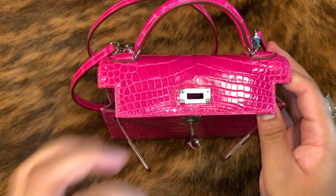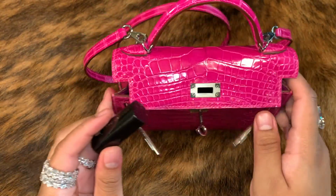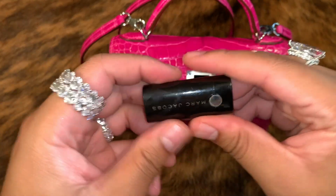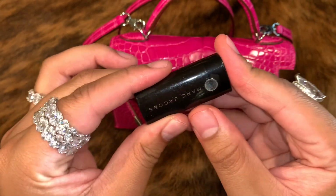So it fits. Also, being Kenya, I'm most likely going on a date, so I would need a lipstick. So I would have a cute little Marc Jacobs lipstick. I don't know what color this is.